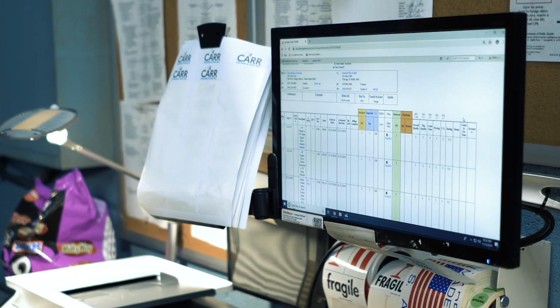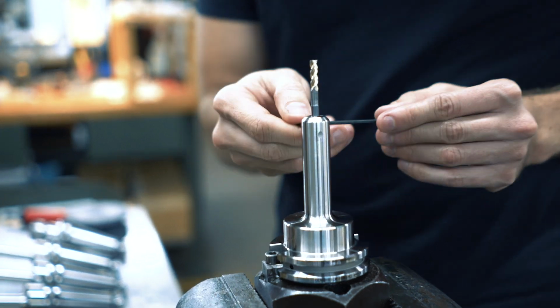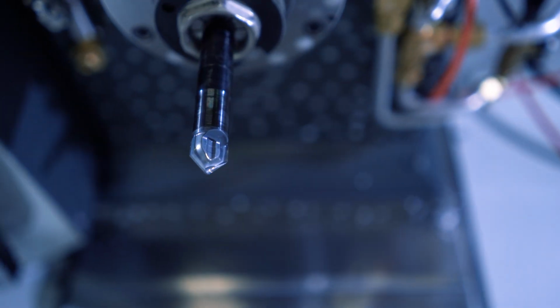What's great about ProShop is it's a nearly paperless system. From the minute that job is entered into the system, all the prints, all the CAD files are right there. They're already looking at the prints on the shop floor before we've even ordered the material.